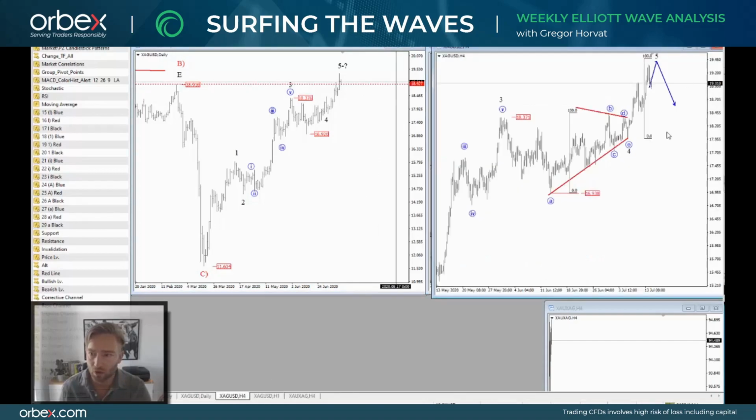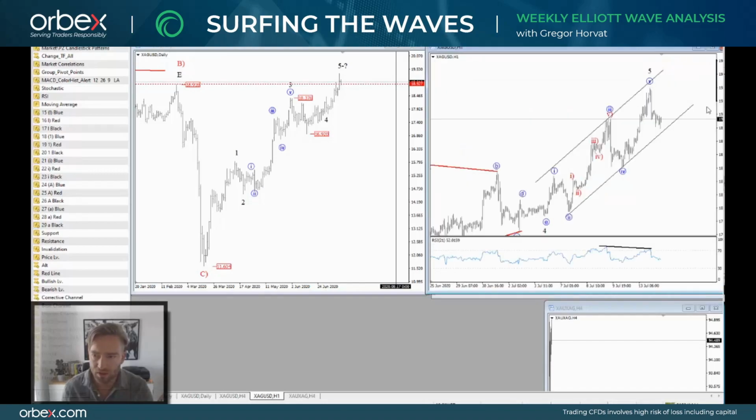Now looking at the 4-hour chart here, I will just update this one a little bit. It is important to note that we have seen this breakout of a triangle here from a fourth wave, and we have seen 5 waves up here within wave 5. So maybe the top is not far away, maybe already been triggered here, and we could see more weakness, especially when this trendline support of this impulse channel within wave 5 is going to be broken. Also, you have some divergence here on the RSIs as well. So a daily close below this trend line, I think, could trigger more weakness.